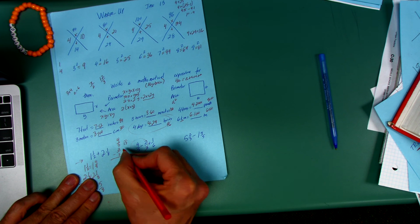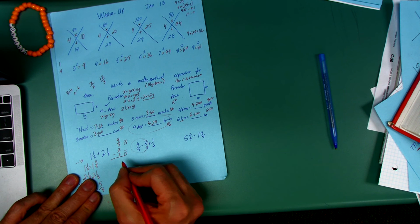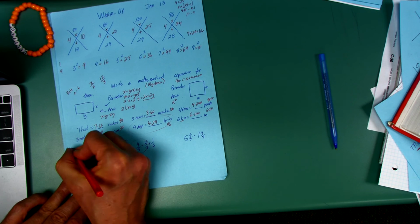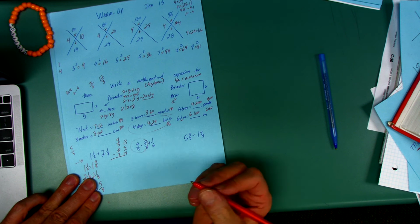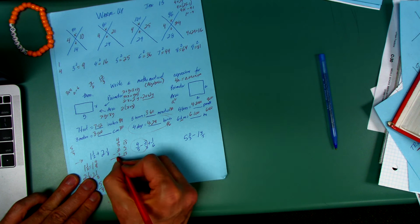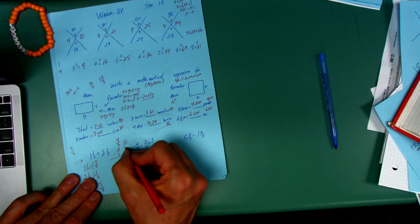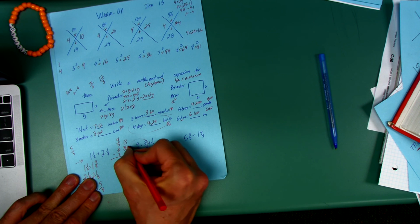So I don't put a 5 there. I go 2 times 5. Remember, I have to multiply the top and the bottom by the same number. Why? Because it's like multiplying it by 1, right? If the top and the bottom are both 5, well, that's 1. So all I did is multiply 2/3 times 1. So I got something that equaled itself. I just renamed it, rewrote.